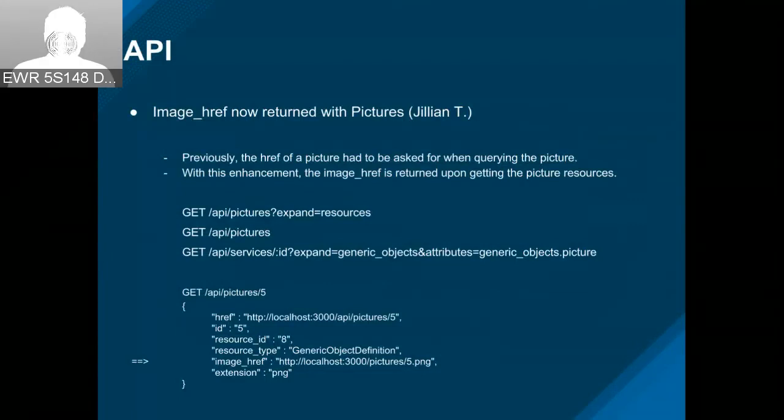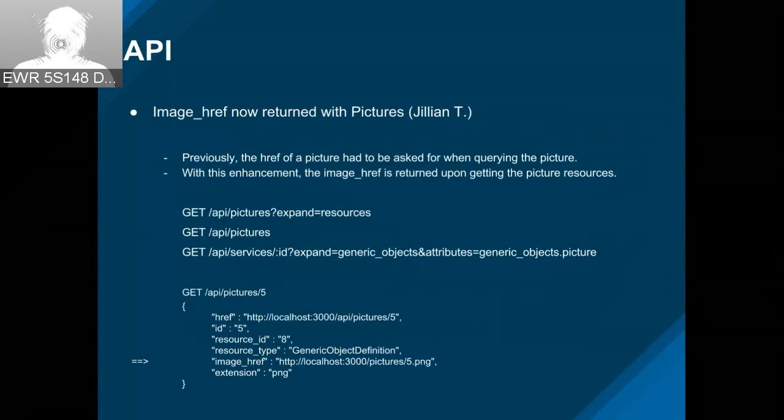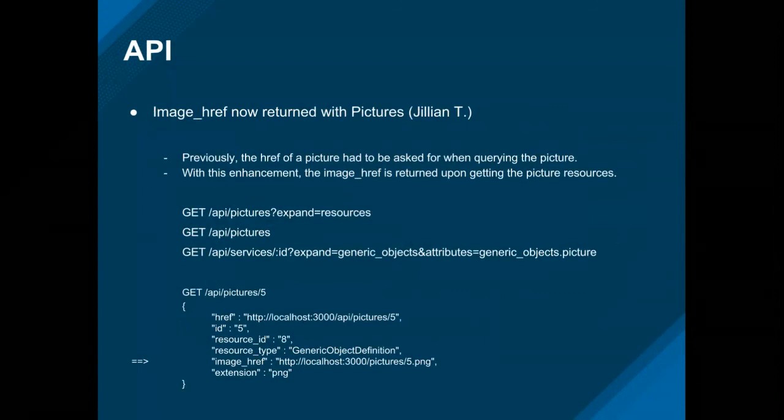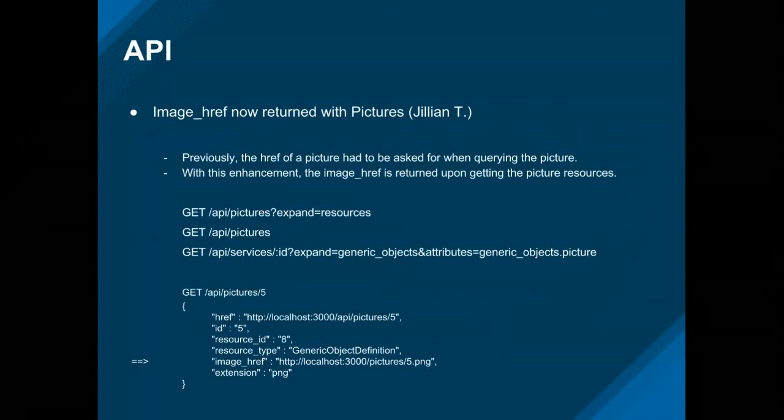Alrighty, so in pictures, when we used to grab them earlier from the API, you had to ask for the href separately. So in the get shown here on the bottom, the image href, which is what you really are curling for getting the content of the image, we used to ask for that separately. That's now returned by default by the API. So you ask for a picture, and whether you get the pictures by curling the collection, or getting the pictures via, for example, the relationship through generic objects of services, you will get the image href. So that's one less query you need to do to the API to get that information. Next slide, please.